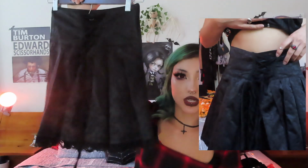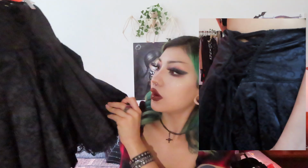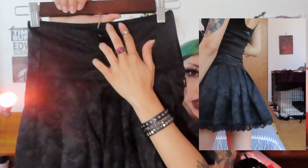And they sent me this skirt as well. I have worn this skirt. This one fits me a little bit better. I don't really know how to explain the pattern on it. It kind of reminds me of an old Victorian pattern, but it has this little crisscross string in the middle that's velvet, and then lace on the very bottom. I really like this skirt. The only complaint I have again is that it's a little bit too long, but this one's not as long as the other one, so I already wore this one and I really like it.